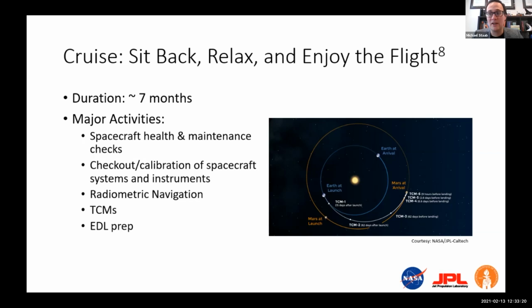The big thing while we're flying out there is lots of radiometric navigation. We have to know where we are so that when we do our trajectory correction maneuvers, we have a good understanding of where the spacecraft is going to be, so that when we fire the engines, afterwards we know that we're not adding too much dispersion into the flight, so that we can actually hit Mars's atmosphere. And when you get to EDL, you have to hit a very, very small window in Mars's upper atmosphere at the right time, or else EDL doesn't work.